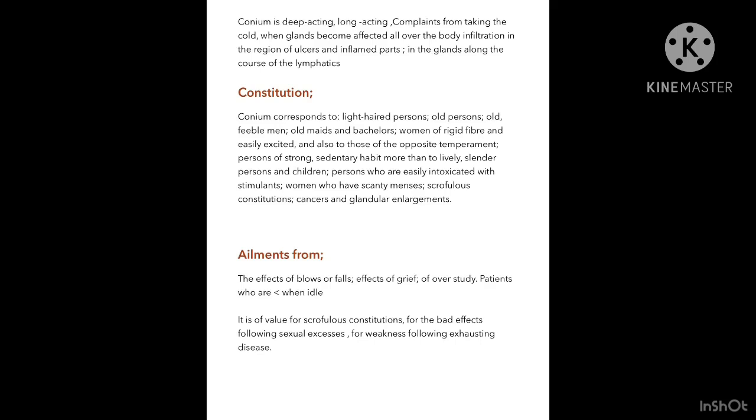Conium is deep acting, long acting, with complaints from cold. Anything you take cold, the complaints begin. When glands become affected all over the body, there is infiltration in the region of ulcers and inflamed parts, in the glands along the course of the lymphatics.